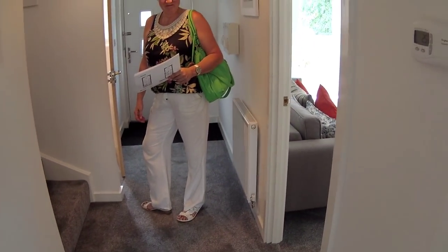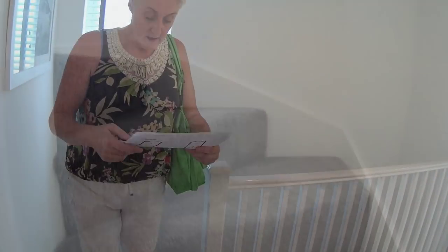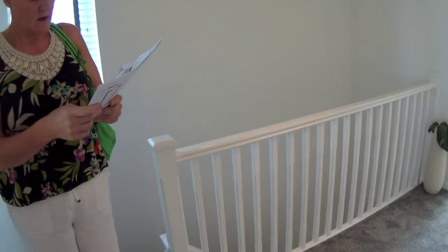So I like the hallway, it's big. It is big. The stairs run off that, and the stairs are nice and wide as well, look at that. Right, let's take a look upstairs. Lovely. Just noted, we've got a nice window behind you. And the landing's huge. This is quite a big house.